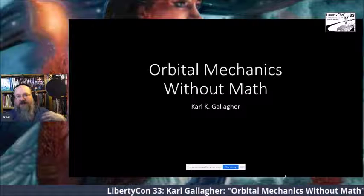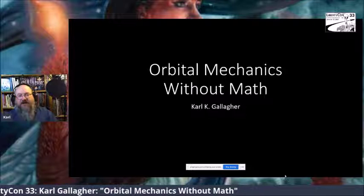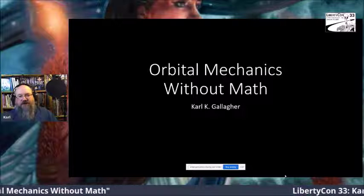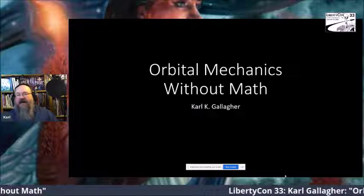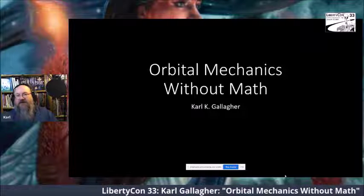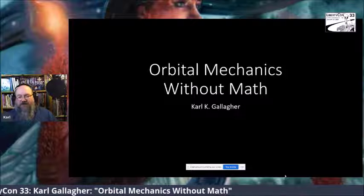So I want to share just some simple stuff about orbital mechanics so you can understand what's going on, write your own stories correctly if you're a writer, and as a reader, know if somebody's getting it right. Is this something really weird because it really works this way, or does it seem wrong because it is?